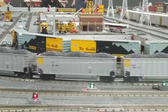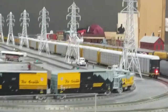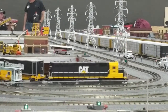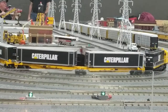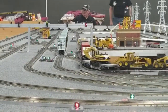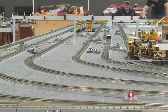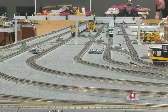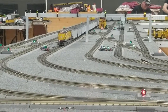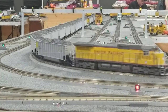There's a boxcar train, Rio Grande. There was an auto rack train too. Check out the high tension lines. There's no wires though. They got a train on every track. Let's see, the inside loop, the next to the inside loop. The auto rack is on the third one. Coal train's on the fourth one. They don't have anything on the fifth or sixth. 1, 2, 3, 4. Yeah, so that's on the fourth.